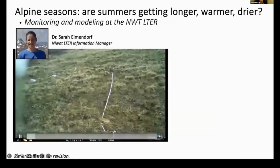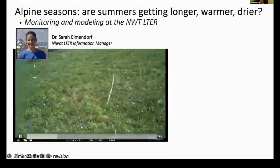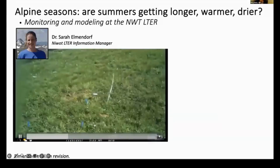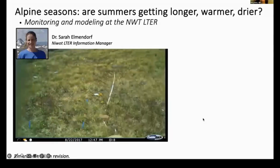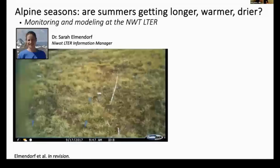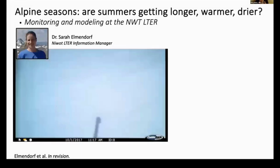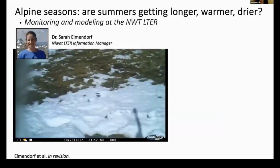So we're trying to monitor this and understand the effects of shorter winters and longer summers on our systems. One thing we're doing is we have a bunch of cameras out that monitor individual plots. You can see the little blue flags here, and some researchers coming in and out to survey those plots. We're quantifying the green up and the green down to characterize the timing at which this growing season plays out, but also how much total biomass is being produced and if that changes.